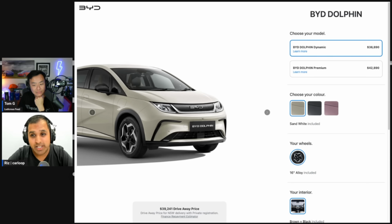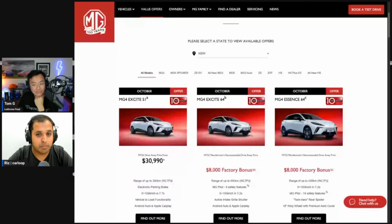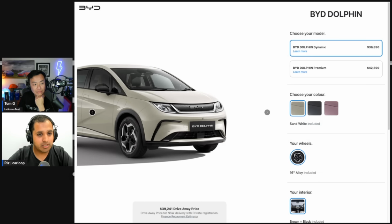But at that price right now, the other two I think are more compelling options from a pricing point of view. But comfortable car. Yeah. What's your sort of take on the Dolphin, Tom? Anything that sort of stood out with your testing?